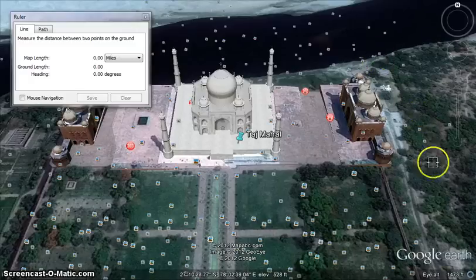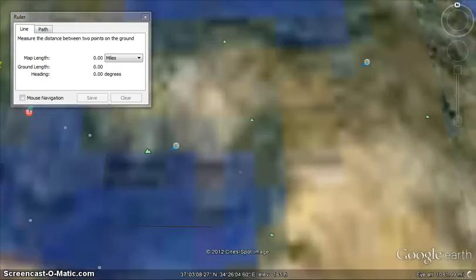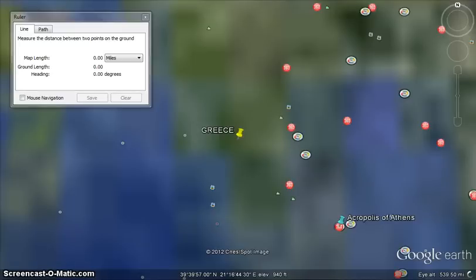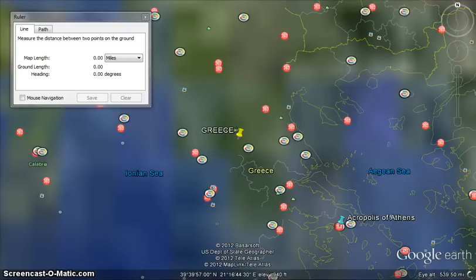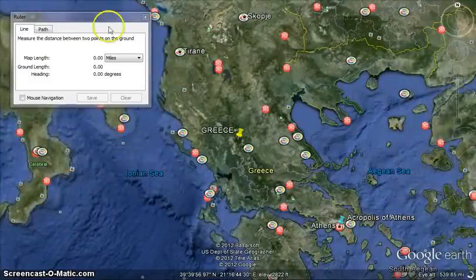Well, let's hop from gardens in India to architecture in Greece. So that's our next country, Greece. And do you guys remember what continent Greece is in? I mentioned it at the beginning of the lesson. That's right, Greece is in Europe. And Greece has something in common with India. Let's wait until the picture loads and we're gonna see what they might have in common. Let's get rid of this ruler.